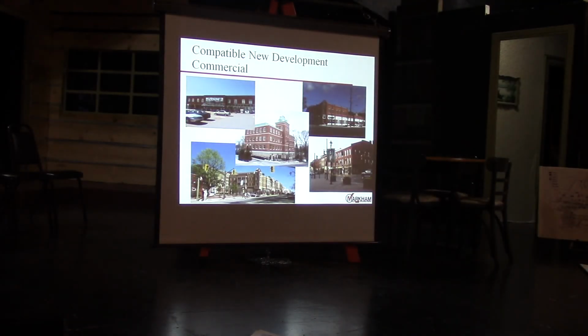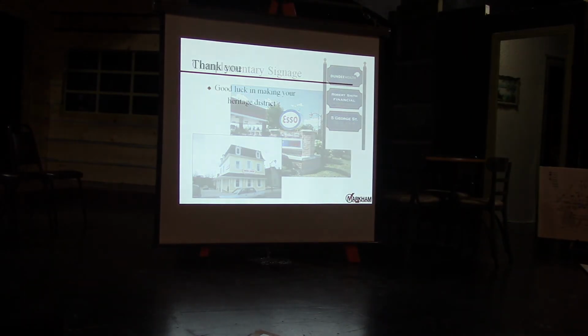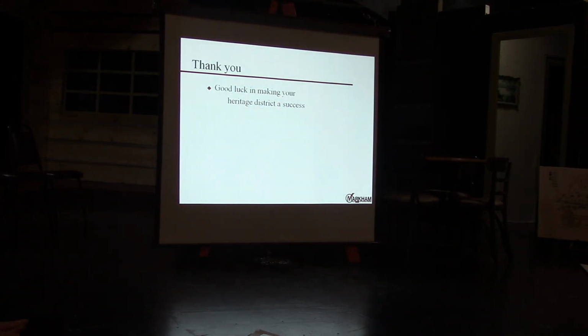Or there's compatible new commercial development, whether it's grocery stores or in your downtown core areas. Enhanced streetscapes, complementary signage. So good luck in making your heritage district a success in the future.